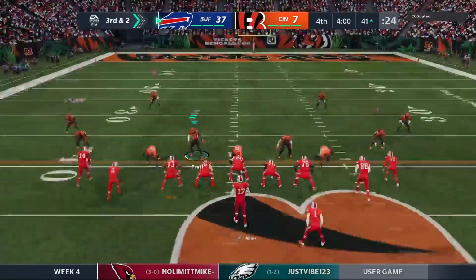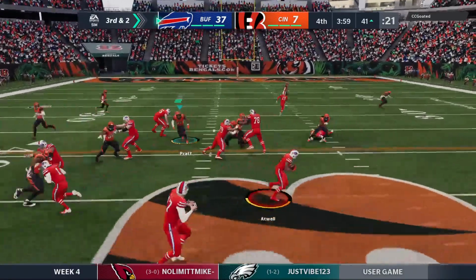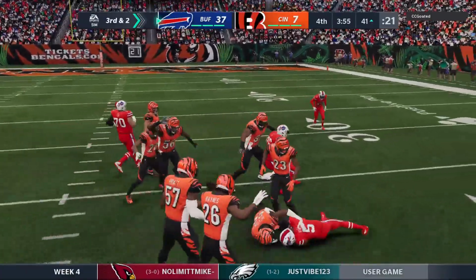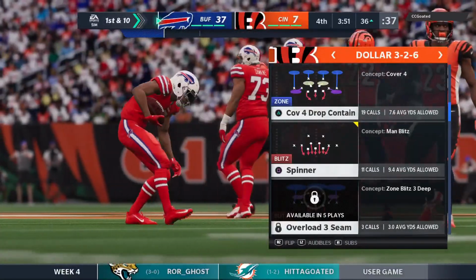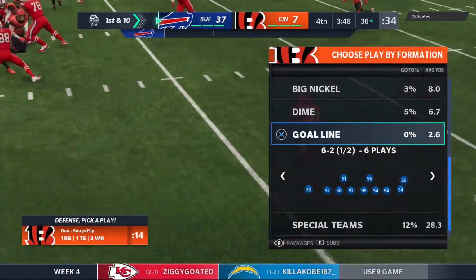The Bills on 3rd down. No problems to this point, a perfect 5 for 5. This time they face a 3rd and 2. And he's able to get the first before he's taken down at the 36. Give him the 3rd down conversion. 5 yards on the play.